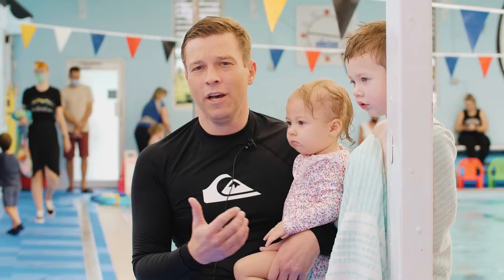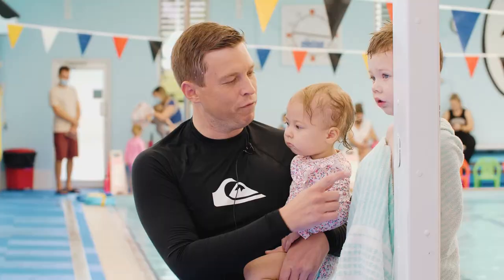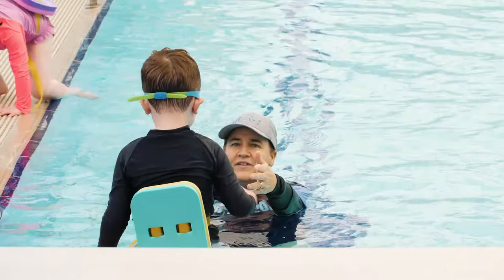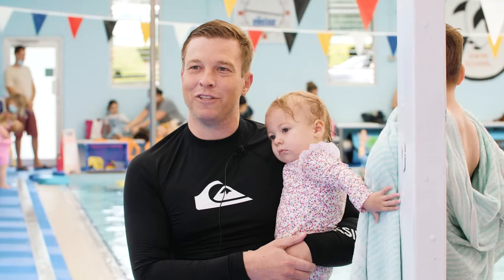The pools are always immaculate, the water's immaculate, it's always well looked after, and everyone's very friendly, and his favourite is the lollies on the way out. So the kids get out without any red eyes or itchiness or anything like that. They don't even shower, they just straighten their clothes and they're happy for the rest of the day. So that's how we know it's a good place and well looked after.